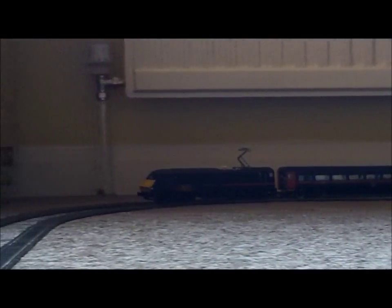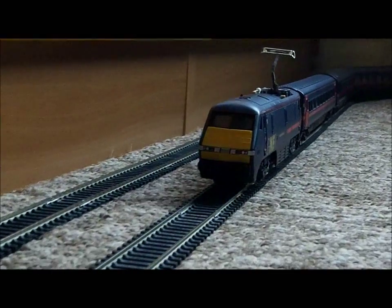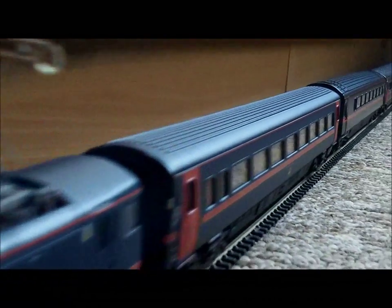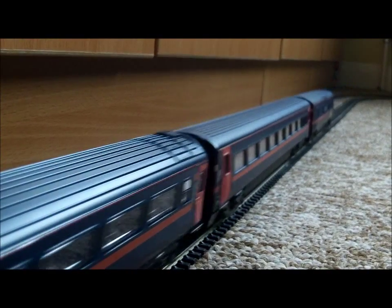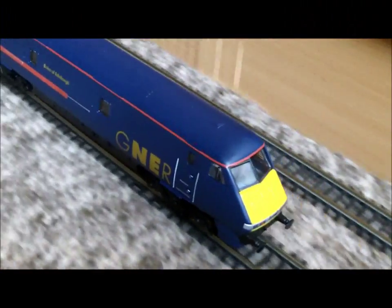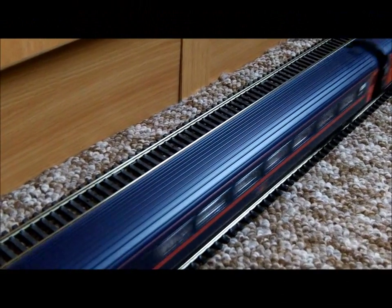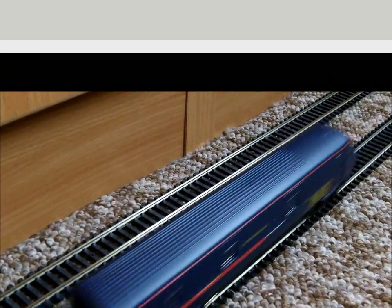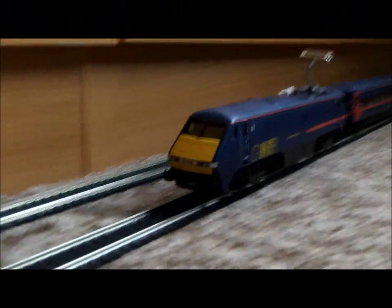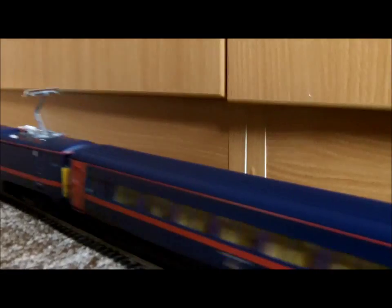And now, finally, an East Coast electric. Yeah, I definitely had to include the LNER 225 in this, as of course it is an LNER East Coast mainline train. And she's running beautifully. And of course that's, well, in a way LNER, just with the L changed to a G.